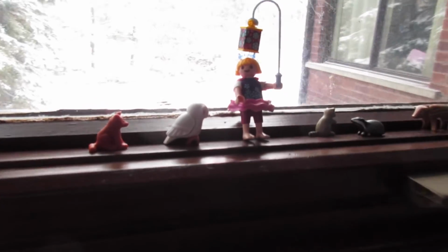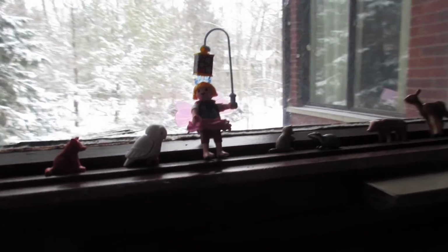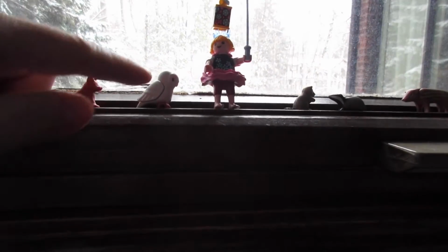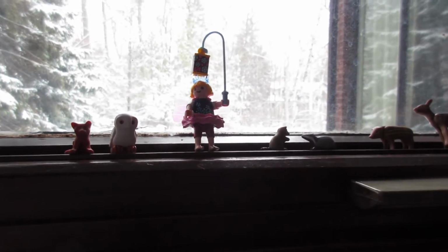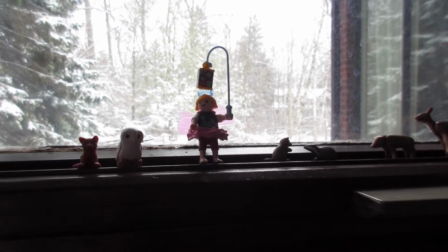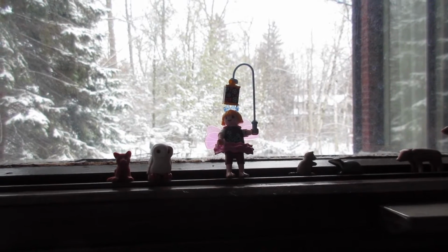And not to mention the little toys that my daughter plays with, she just leaves them on the windowsill. So I'm like, oh, enchanted forest, because that little figurine is a fairy, and with the animals. See, there's the snowy owl. I don't know if you've seen my last week's plan with me. The Arctic love was part of the idea there too, the white owl.